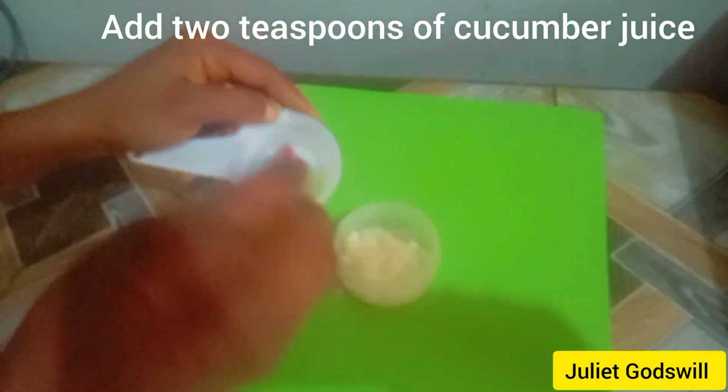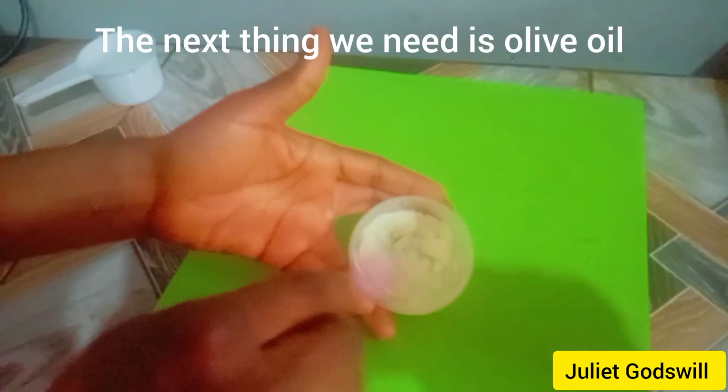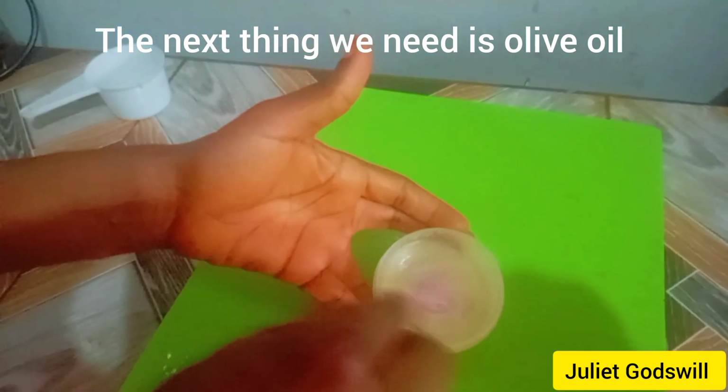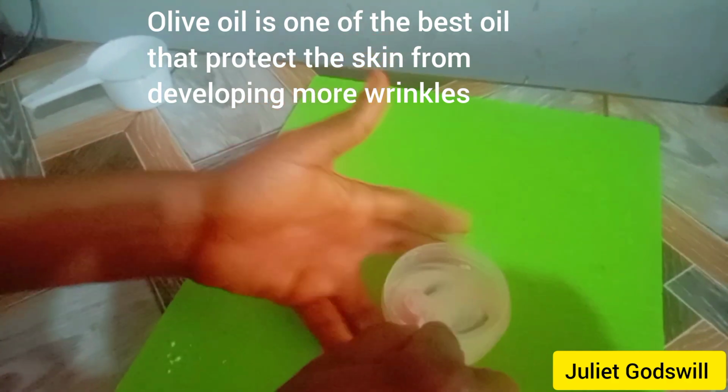Powdered milk is one of the best home remedies for under eyes wrinkles. Powdered milk tightens and firms the skin. Powdered milk also contains anti-aging properties. It also helps boost collagen production, thereby delaying the signs of aging.